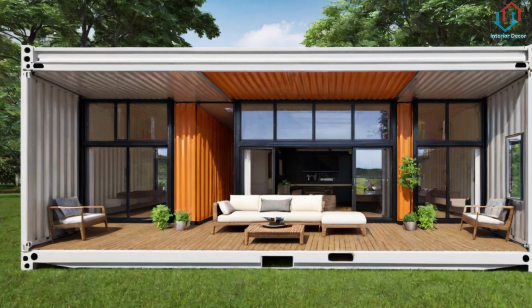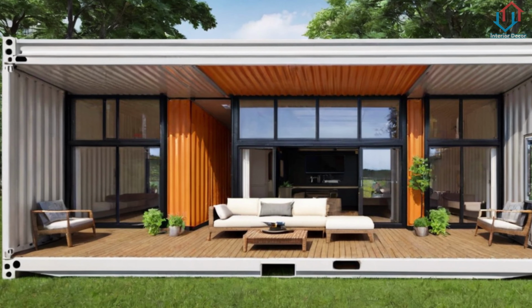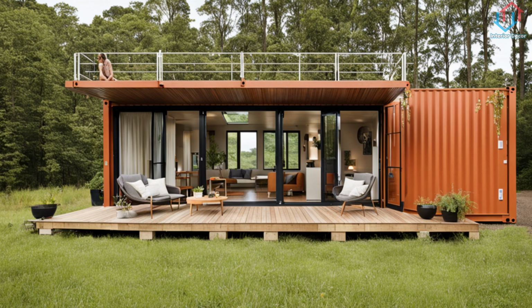The mobility of container homes also allows for the possibility of relocating the house, offering flexibility and adaptability in an ever-changing world.